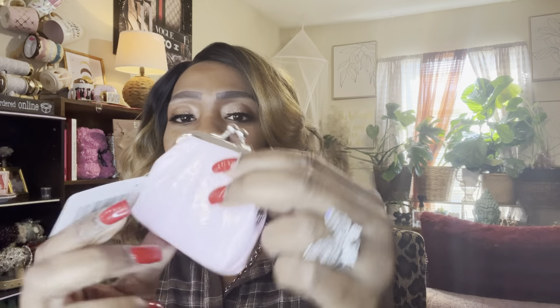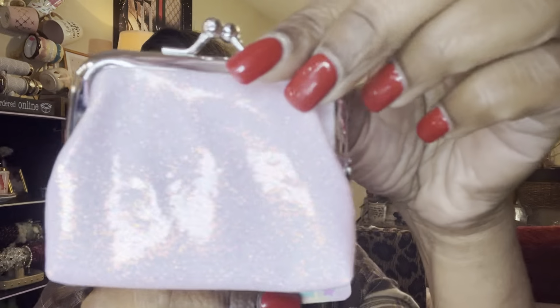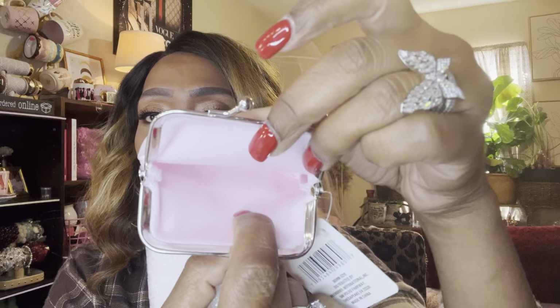Y'all, I found these little cute glitter corn purses, and these are just so adorable. I gave my mother one too. She likes purple, so I gave her the purple one, and I kept the pink one. I just thought they were adorable. You can just put your change in, and they just remind me of like back in the day little stuff. So I picked that up.